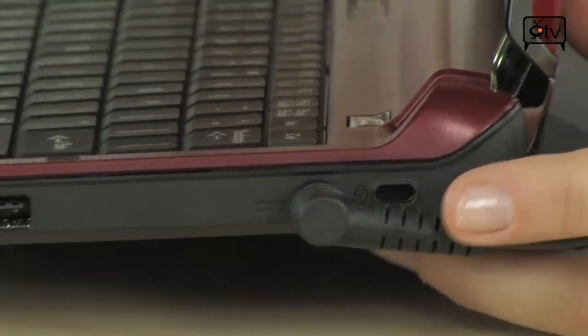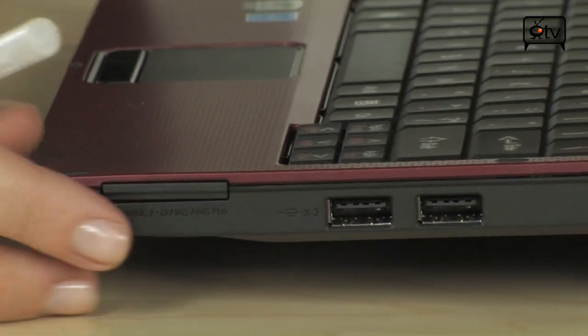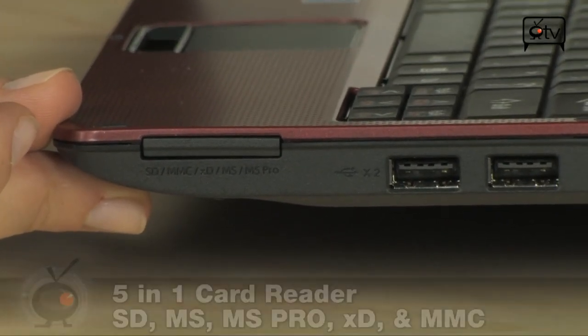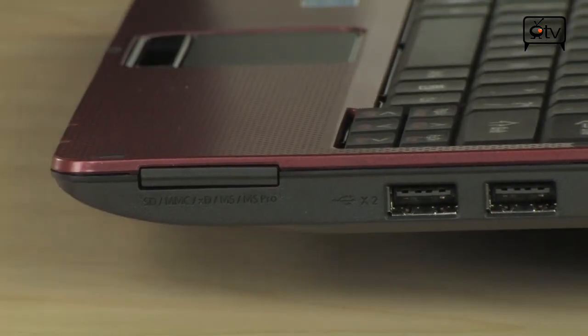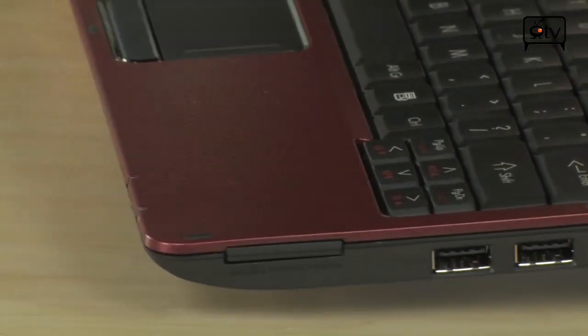Starting right here, this is your power and your Kensington lock. Moving down below, you'll see you have two USB 2.0 ports, and right here is your multi-card reader, okay? And this is a 5-in-1 card reader. It's great for SD, XD, Memory Stick Pro, and MMC cards. And you can just take your memory card out of your digital camera and plop it into here and easily load all of your files onto your computer. All right, let's check out the other side now.